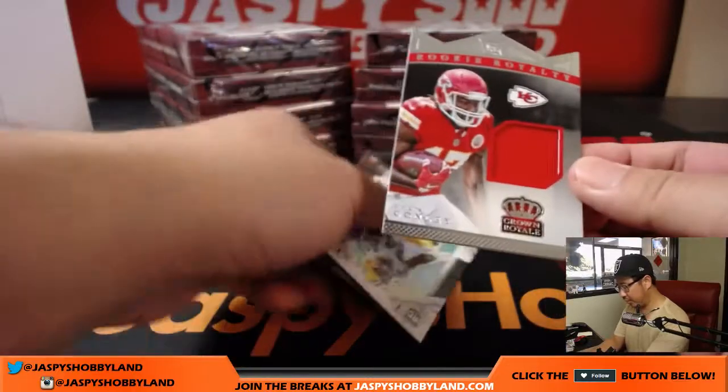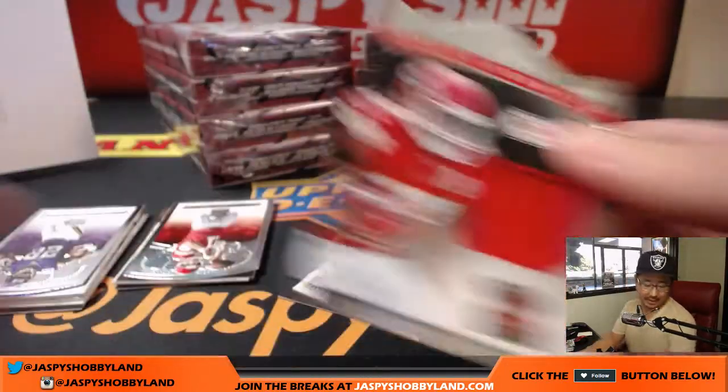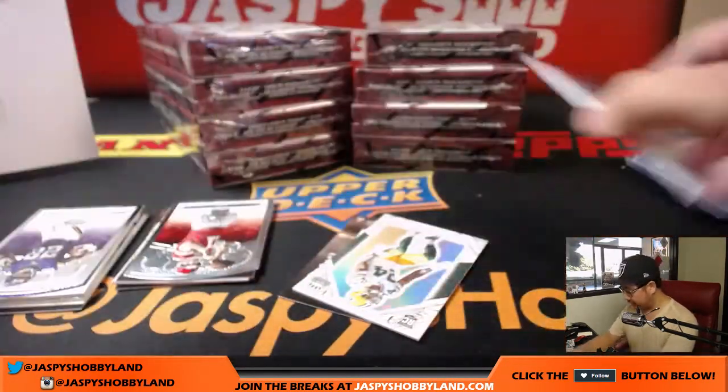Next is rookie royalty, Chris Conley. Relic for the Chiefs, 249 out of 499. Chiefs hit going to Zach Leonard. Nice. Nice, Chris Conley.